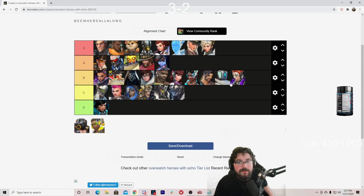I know it sounds silly, but Moira Mercy is just not very good. Moira Bap's just not very good. Moira gets enabled so much when she can heal her team and rush targets down. So I would recommend duoing with Lucio players if you're a Moira main.